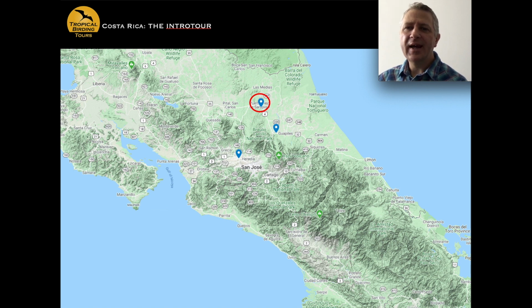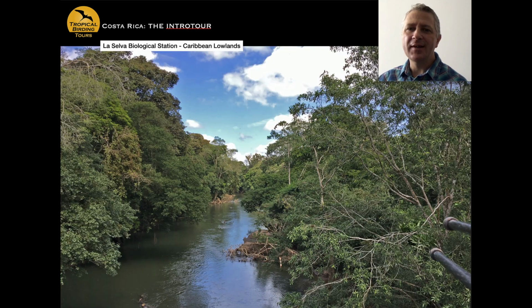Now, this is a Caribbean lowland forest, only about 40 meters elevation, and so that's about 160 feet. And it's very easily accessible. It has some beautiful Caribbean lowland forest, and because it's a research station, it accepts about 300 scientists a year, about 100 different university courses.